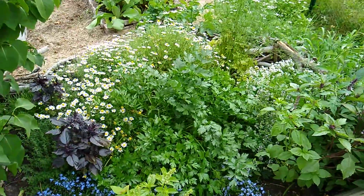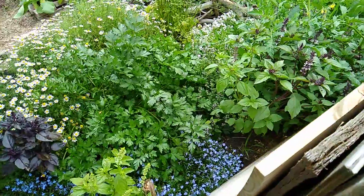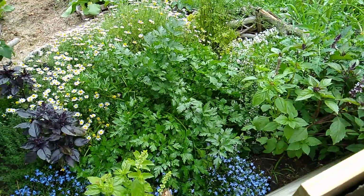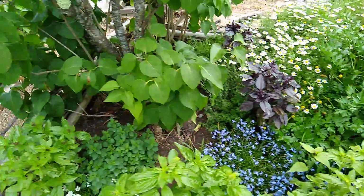Look at that nice herb bed. I love the contrast with the blue and also the purple with the white, and then the nice herby green color. And the alyssums in there too. And also the cilantro, that's going by now. I'm just going to let it flower though. I mean, there's no reason not to.